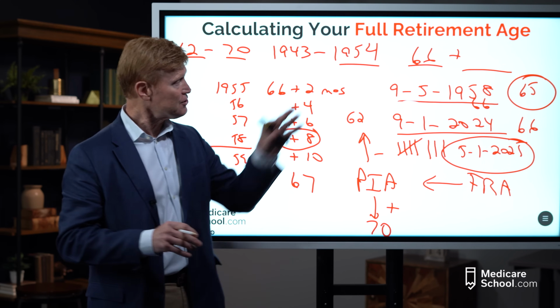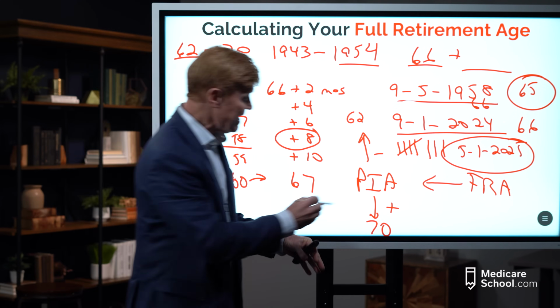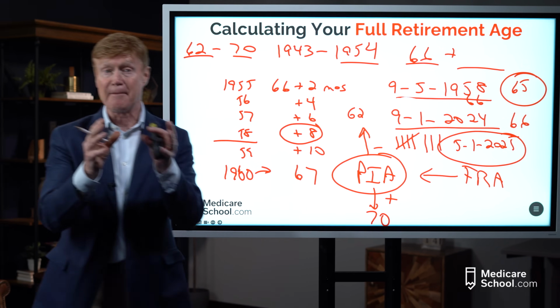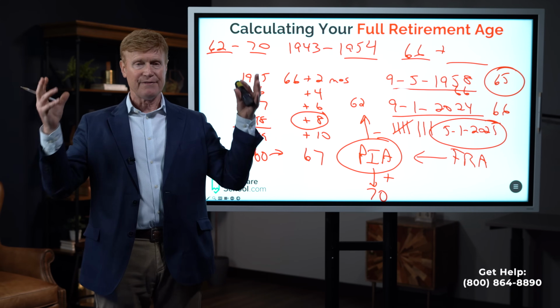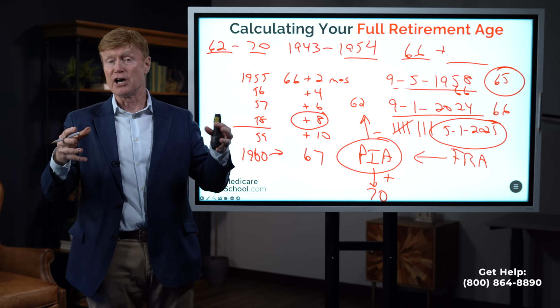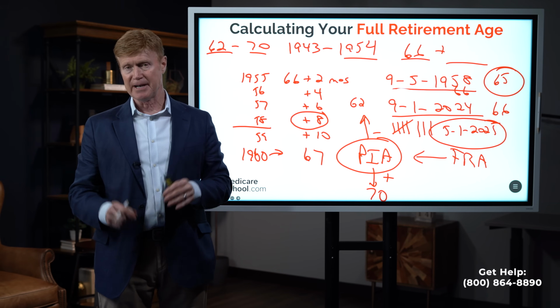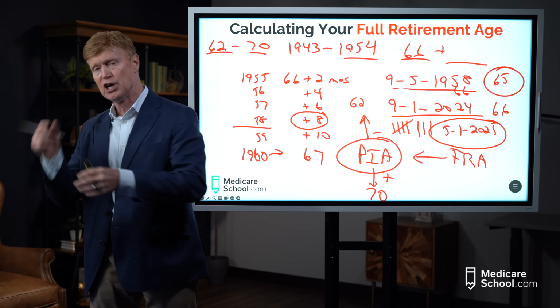So that's the significance of calculating our full retirement age, because at that full retirement age, that gives us that primary insurance amount, which is what? That average indexed monthly earnings applied to those bend points came up with that dollar amount, and that dollar amount at full retirement age is called your primary insurance amount. We take early, we take less; we take later, we get more.